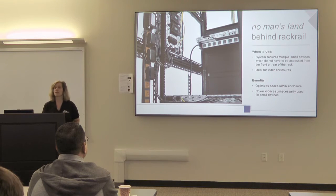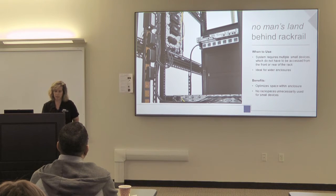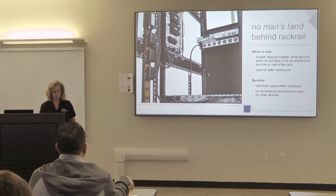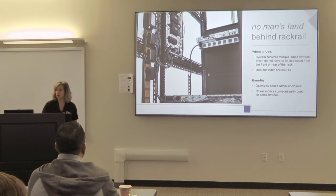First, we have the no man's land behind the rack rail. This is valuable real estate, and it is the ideal solution when you have a multitude of small devices. When you don't have to readily access the small devices from the front or the rear of the enclosure, why waste rack space by placing these small devices on a shelf? Many times you don't even have 1 or 2 available rack spaces, and this allows you to take full advantage of the space within the enclosure. With that being said, although these devices have a small footprint, you need to make sure to incorporate this solution in wider enclosures.